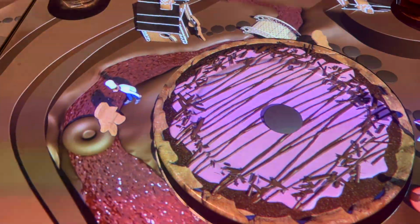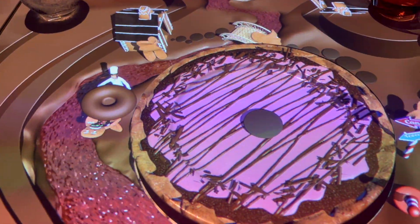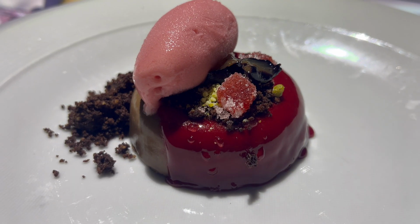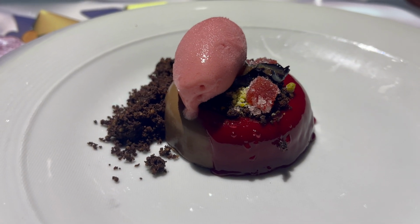The final course was called Candyland, and as you can see, Le Petit Chef was helped by a team of gingerbread people to construct the dessert. It was a rich chocolate cremeux with raspberry coulis, chocolate crumble, yuzu caviar and raspberry sorbet. This was extremely rich, but it was a chocolate lover's dream.